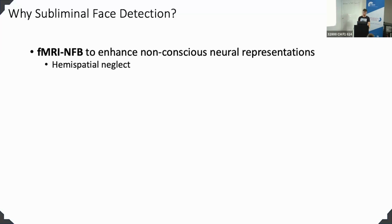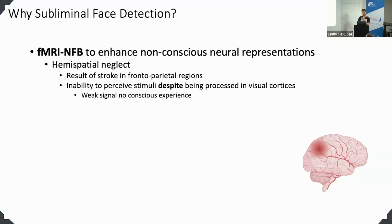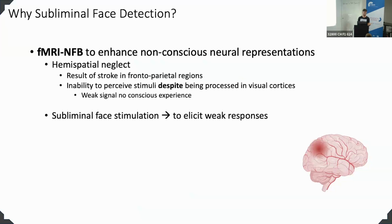And I'm sure most people are familiar with this syndrome to some extent. It's the result of stroke in frontal parietal regions. And patients present with an inability to perceive stimuli in half of their visual field, despite the fact that those stimuli are processed in the unaffected visual cortices. And so we know there's a weak signal, but that does not give rise to a conscious experience. And that should ring a bell, because that's exactly what we tried to replicate in the healthy brain with our subliminal phase stimulation. We wanted to elicit weak responses.